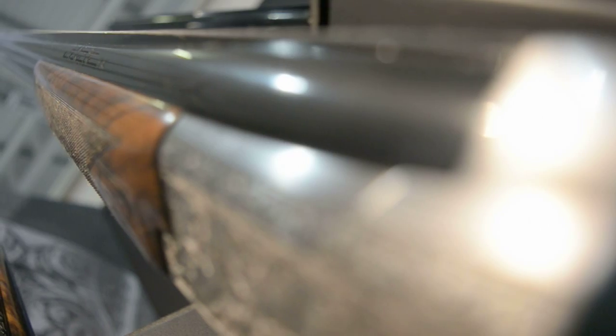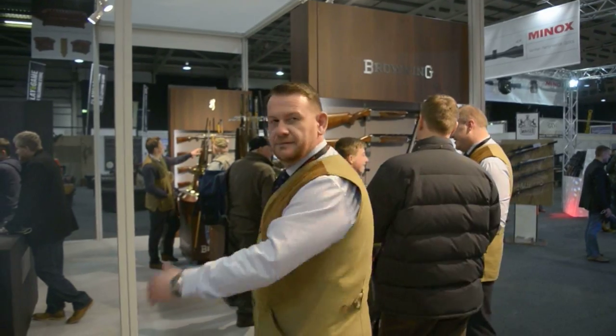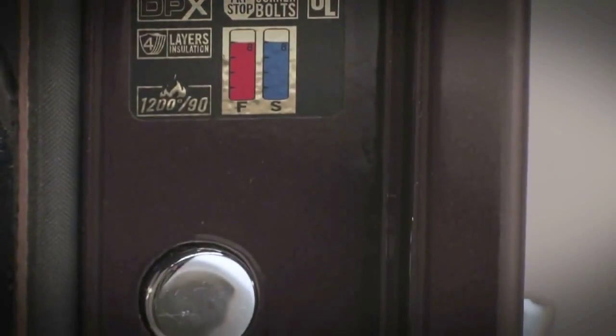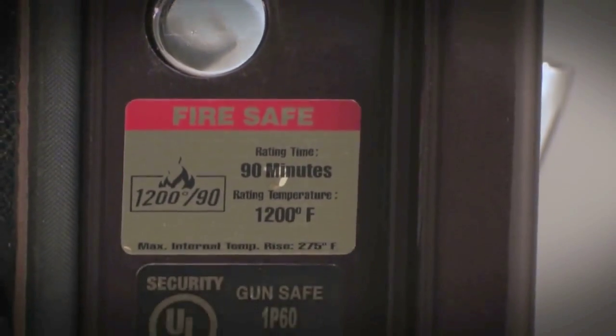Now, Browning, Blaser or Rigby, whatever beauty you end up buying, you need to keep it safe. And what better way than a safe? Let's go back to Blighty for one of those, designed in America. Browning Pro Steel safes offer credible fire and destruction protection. We test these things. We get people in, specialist people that break into things.